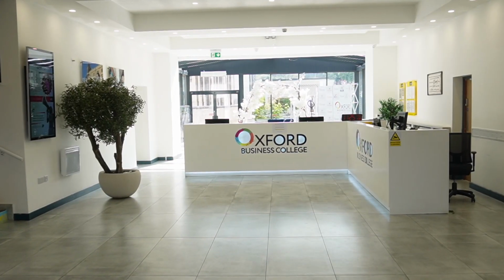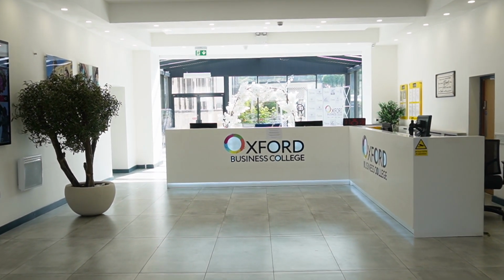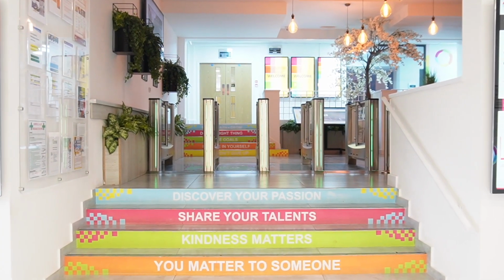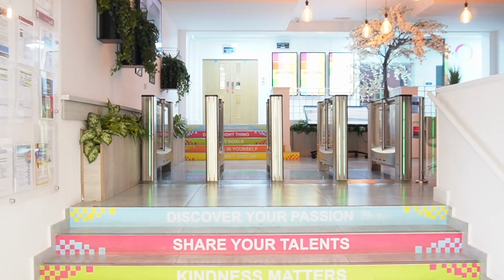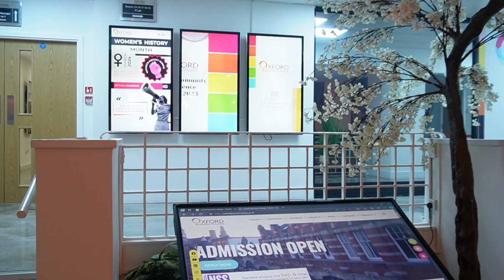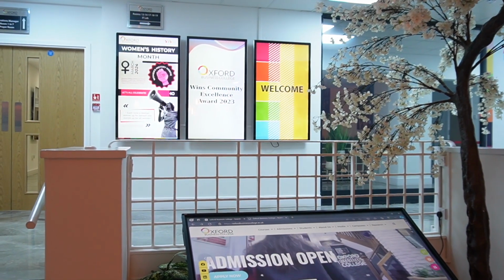within the campus. As students walk into the campus, they will be greeted at the reception by a member of the Student Support and Welfare Department. As you can see here, the access point for staff and students to gain entry passes reception, ensuring that only authorised personnel are allowed in the building. The campus has plenty of signposting material as well as information and guidance regarding welfare and academic matters.